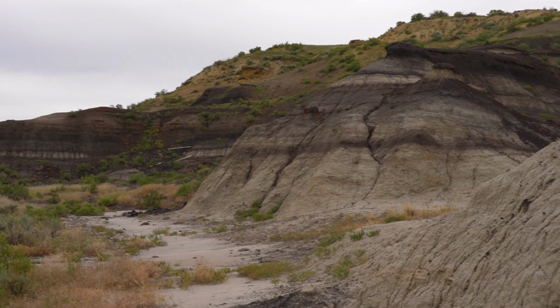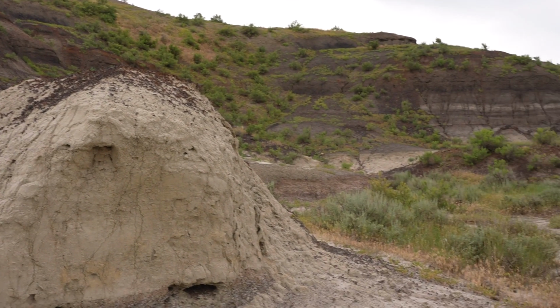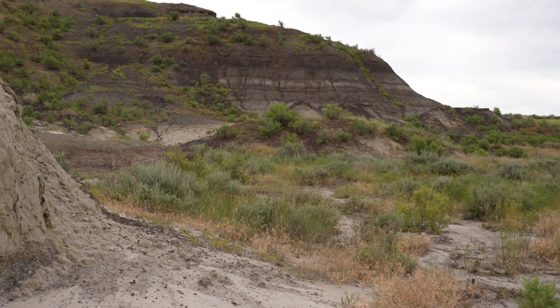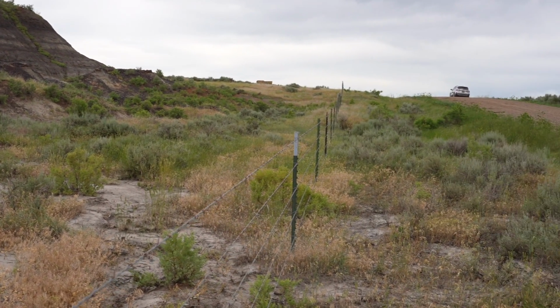If it was really good and you wanted to test it, you could maybe jump over the fence really fast and collect some, and hopefully a rancher wouldn't come along and yell at you, but given what that stuff looks like, it's not worth the risk.